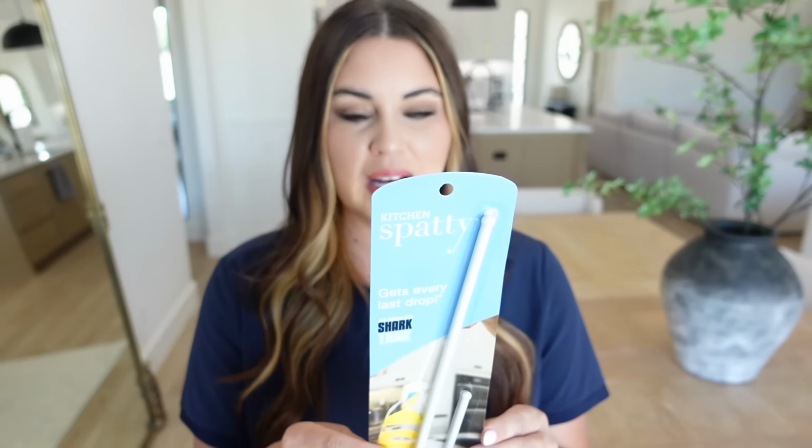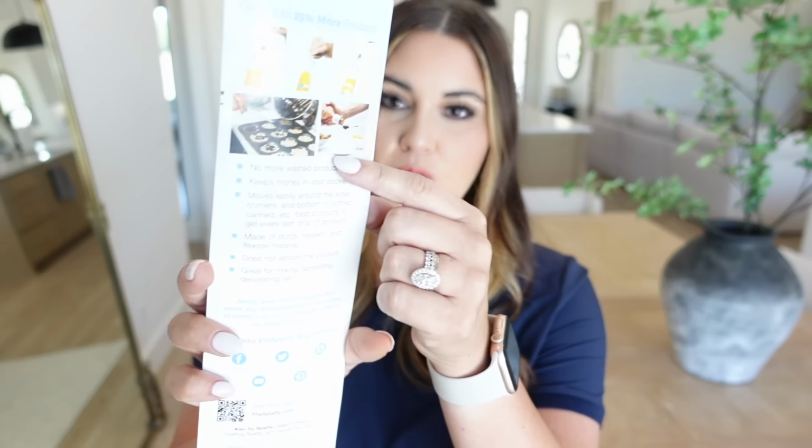It is BPA free, non-toxic, made in the USA. It even shows things like barbecue bottles or getting cake batter out. So definitely just a really cool product, functional, easy to store.